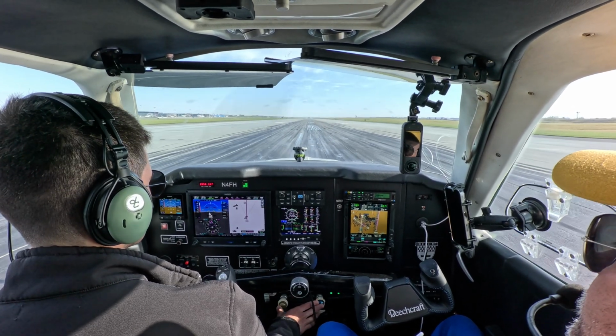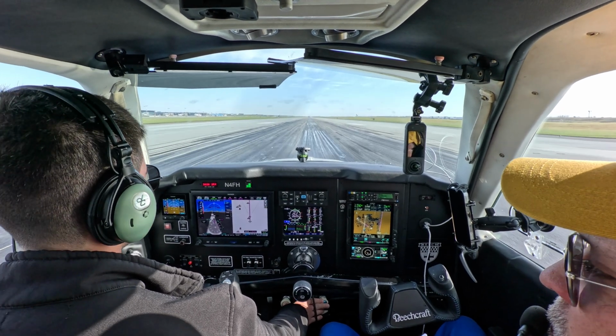WestJet 268, tower at Sierra, line up runway 35 right. 35 right to Sierra, WestJet 268.